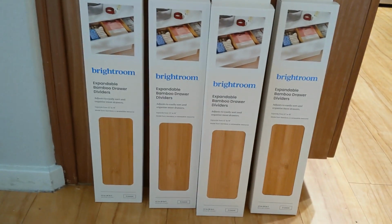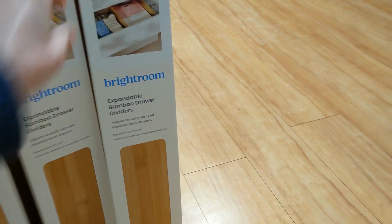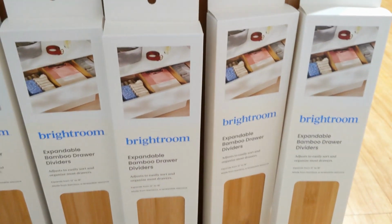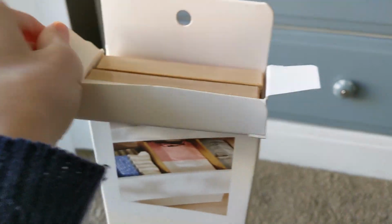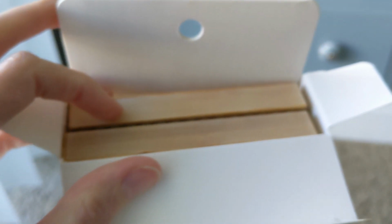My dresser drawers are about 13.5 inches deep, and apparently drawer dividers don't come in that size very often. I found these Brightroom ones online on eBay. There were 6 boxes of 2 for $37, making them $3 each approximately. And they cost about $26 for 2, which is what the Target website has. That makes them $13 each, and I paid $3 each for them because I used eBay. So please check other sources. Don't always just go to Amazon.